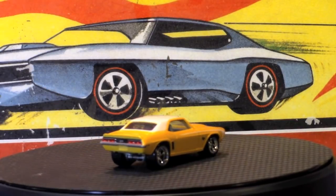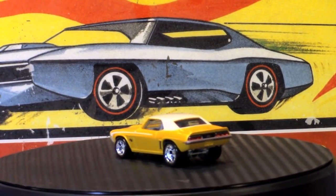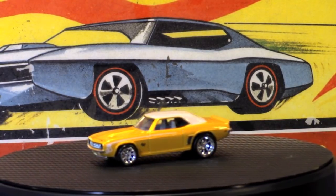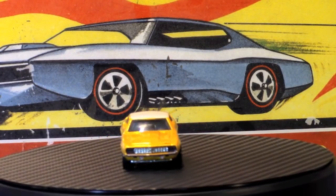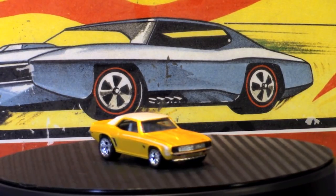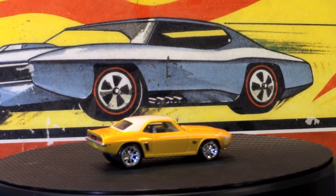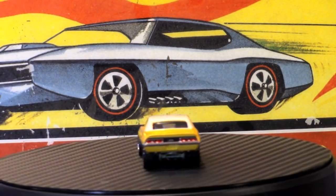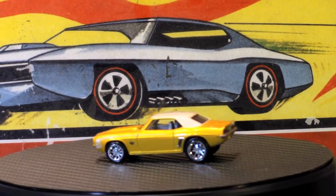I've got to admit I ripped on it online. I hated it from what I saw online, and I got it here in person, held it in my hands just now, and I like it. I really do. And I think Camaro lovers out there are going to go nuts over it. You may not like the Landau roof on it. That's, you know, something that some people are going to like, some people are not going to like.